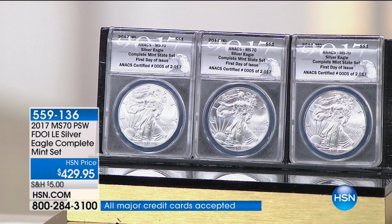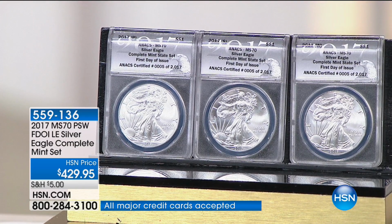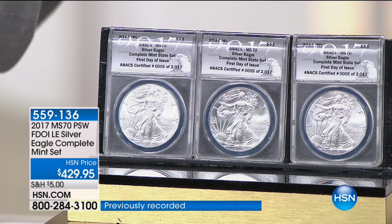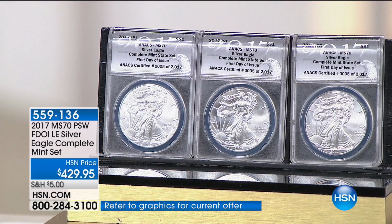I have a very few of those. We have them on hsn.com. They are $4,600 apiece. We had the largest quantity, I believe, out there. I had almost 100 coins. I've got about 2 dozen left in Mint State 70, the rarest Mint State American Silver Eagle.